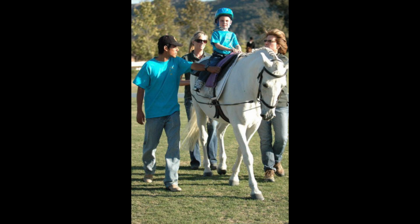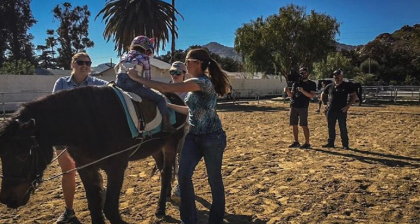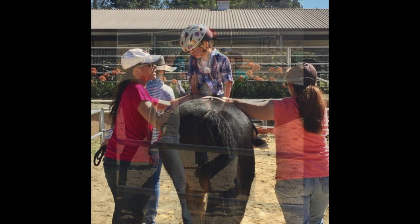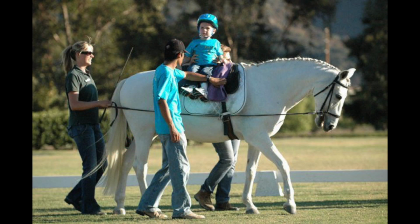To help with high muscle tone, we may focus on continuous movement from the horse rather than sudden stops and starts, which may actually increase muscle tone. To work on motor planning, we could have the patient turn around on the horse 360 degrees, so they have to plan every movement of every limb, how to get from point A facing forward all the way sideways, backwards, sideways again, and facing forward.